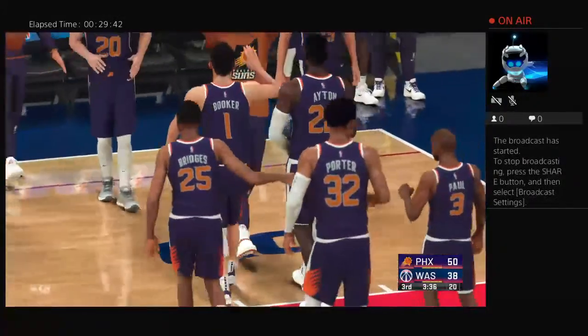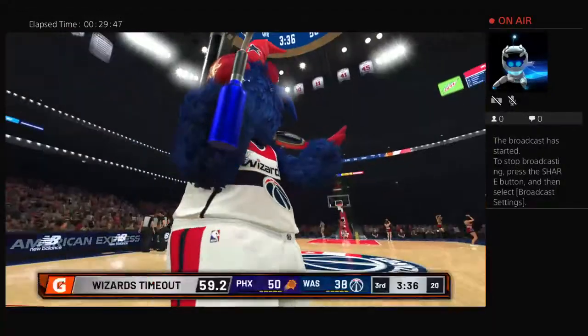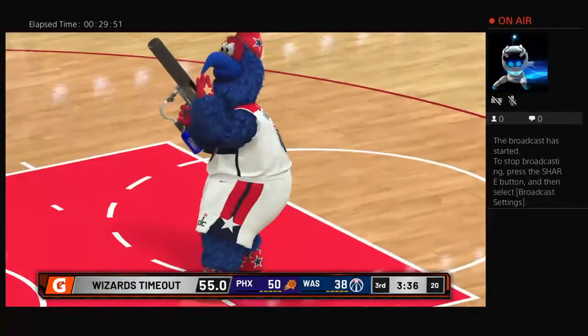Washington calls timeout. Protecting the rim has to be their top objective right now. Without question. They're giving up too many high percentage looks, a trend that they'd like to reverse.